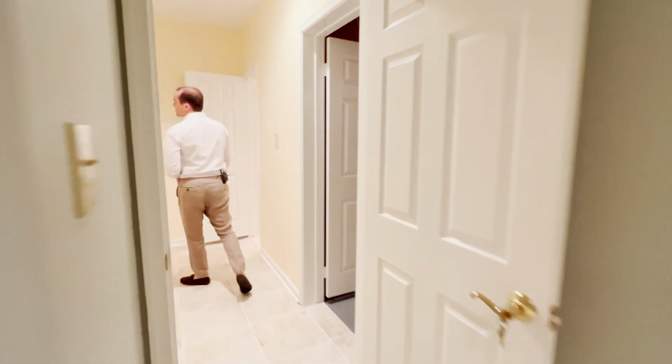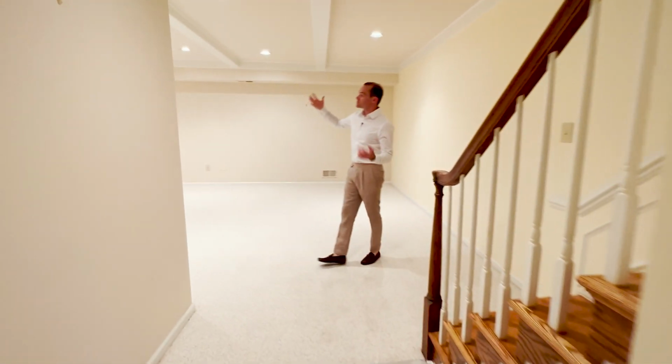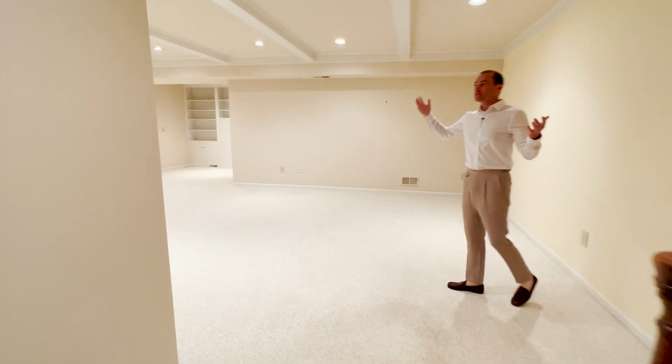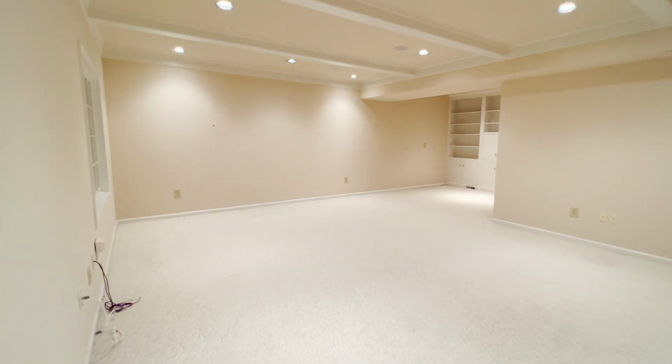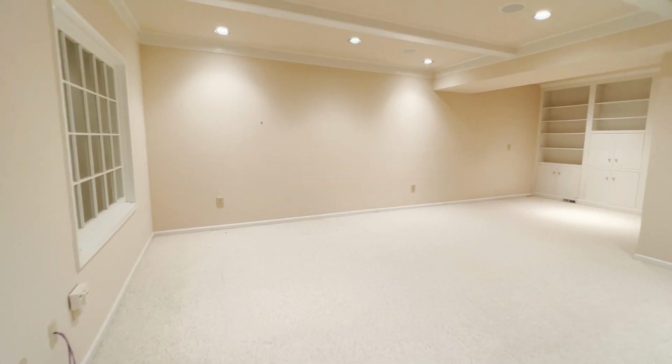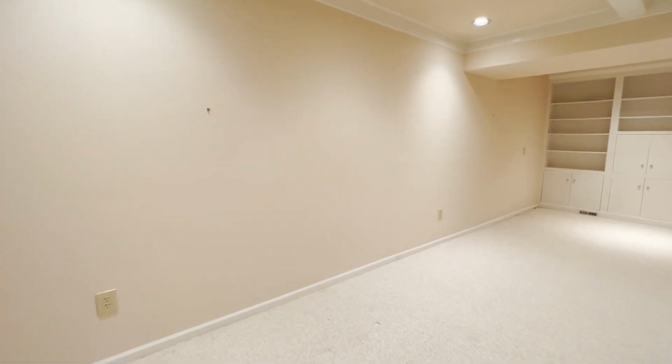And then we come into the main recreation space. The main recreation space, again, has really tall ceilings. And then we also have beam ceilings to get a little bit of an architectural detail. And one of the nice things about this is that the basement is not just one big box. And so with that, it gives you a little bit of separation of spaces.